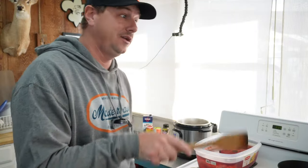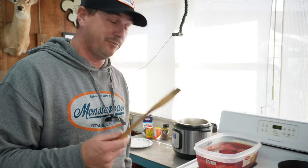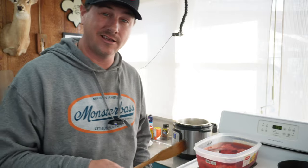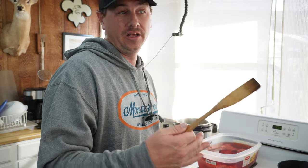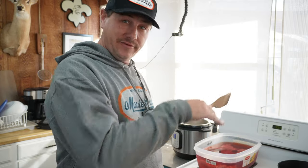Now again, if I had the time and didn't want to put it in the smoker, I would brown the meat in there first on saute and all of that. But again, we're hurrying up. So this is gonna taste absolutely fantastic. It's just not gonna taste as fantastic as it could if I had the time.